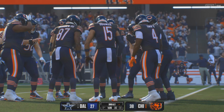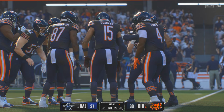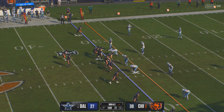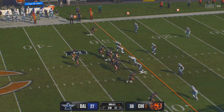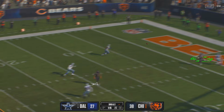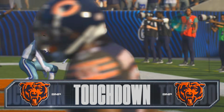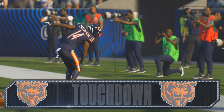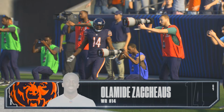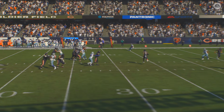A lot of people would love to see some play action here. I say go with your best running play over your best blocker. 3rd and 2. Throwing is Williams. And that is caught. Touchdown, Bears. Olamide Zaccheaus, 30 yards. And the Bears have made it a 3-score game now here in the 4th.